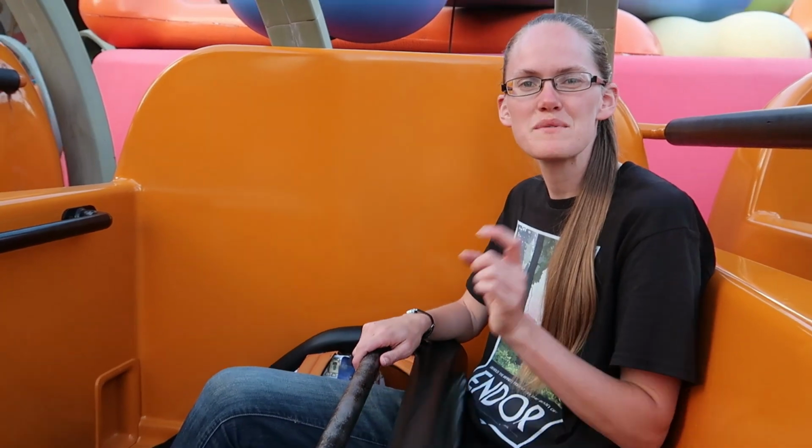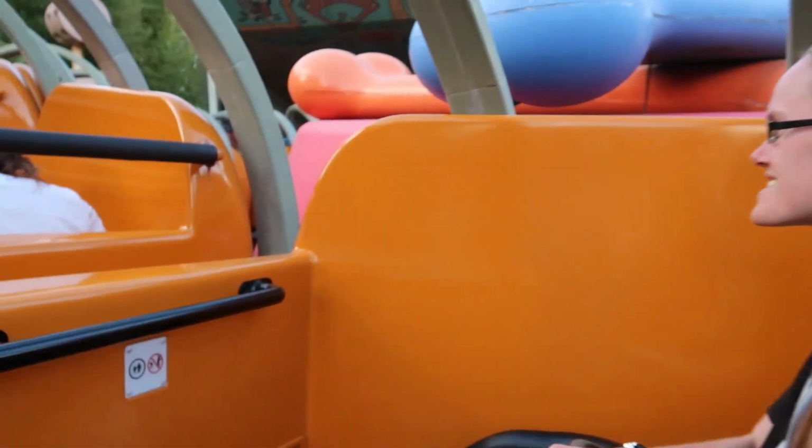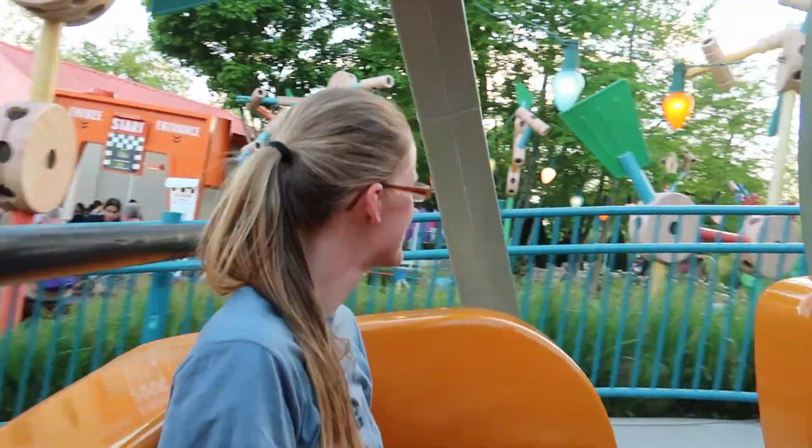Okay, so we're in car number 14 on the Slinky Dog. We're towards the back of this tail. Attention au départ, get ready to go. Just went.